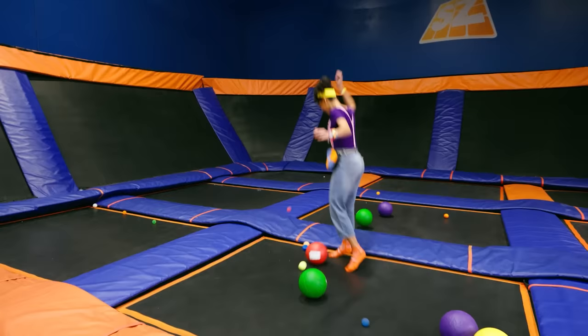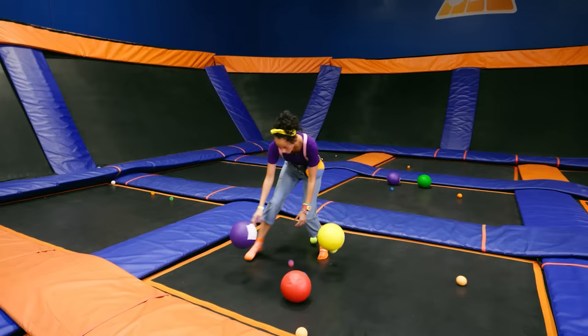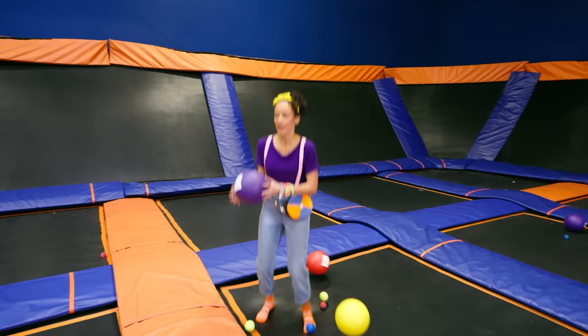Hey! This seems like a really fun space to play a game where you can bounce and throw these balls. Huh. If only I had some friends to play a game with.